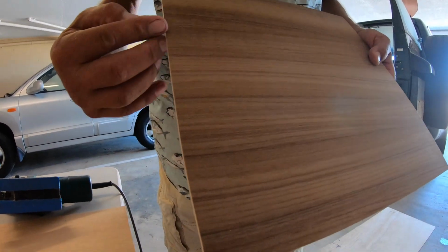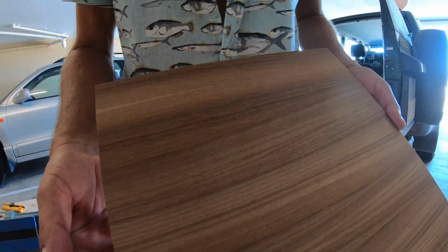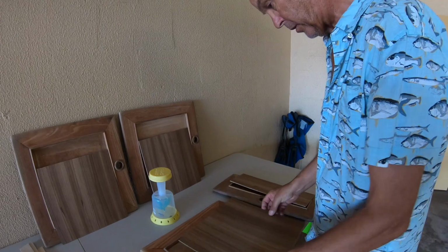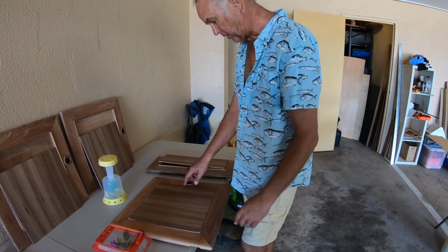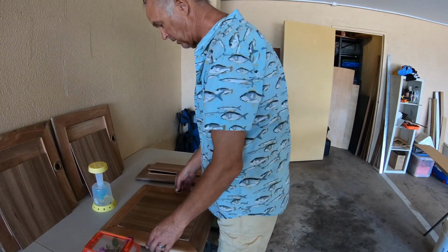The edge there where we've just cut, you can see that there's no chipping whatsoever, which is just what we want. So this is just rough, this is just with the jigsaw cut, so it shouldn't drop in, but I don't want it to. It should almost drop in. And then I just fine sand it. Look at that, it's almost going in. It's just a fraction of a mil to get it fitted.